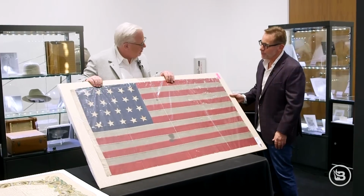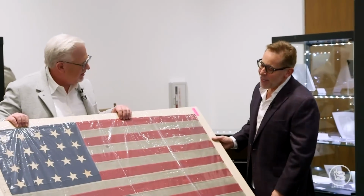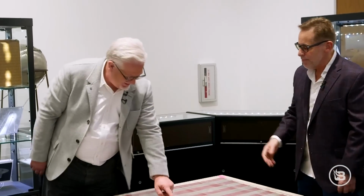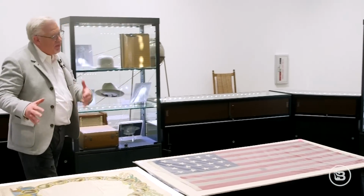Were these flags made to fly outside? No, probably not. This would have been something that would have been inside. Look at the hand stitching. It's just beautiful.